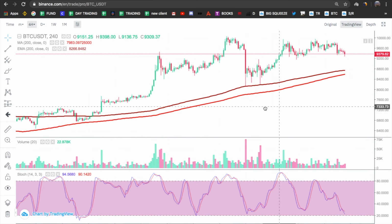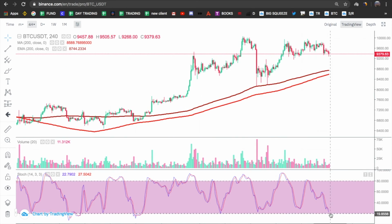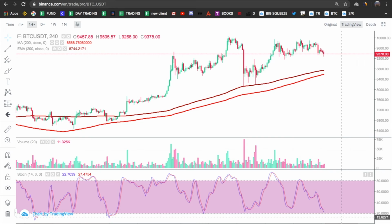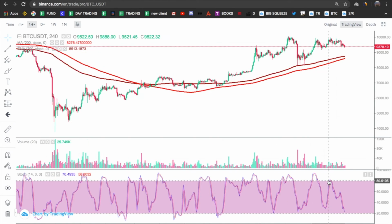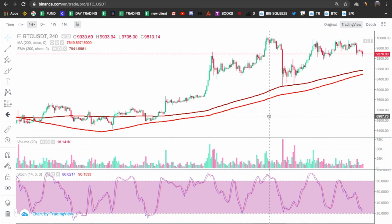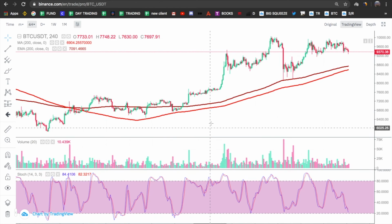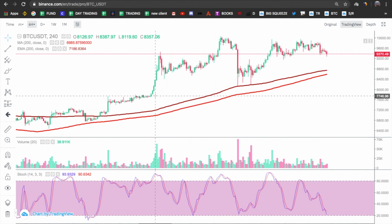So what you are going to be looking for is when the stochastic goes. What is the stochastic? This is the orange line and the blue line. You are going to be waiting for these two lines to go below the 20 level or to go above the 80 level. Now also you have to be looking at where is the price. Is it above these two moving averages or is it below? Now when the price is above, you will be waiting for the stochastic to cross below the 20 level.